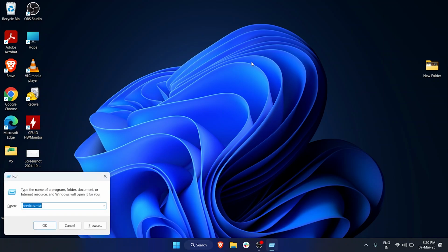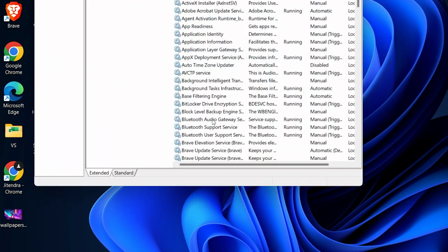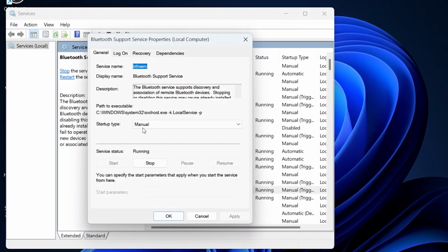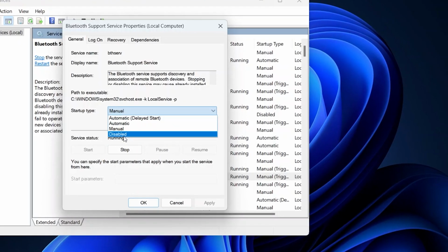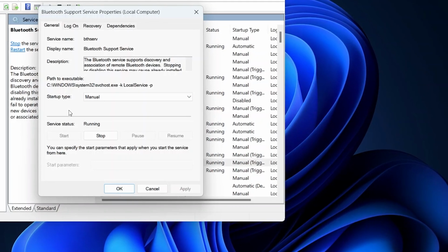So let's press Windows plus R, type in services.msc, click enter. Here you want to go to Bluetooth support device, double click on it, and here you can see startup type is manual. If it is disabled, you want to either put it on manual or automatic. So obviously if it is disabled, it's not going to work.